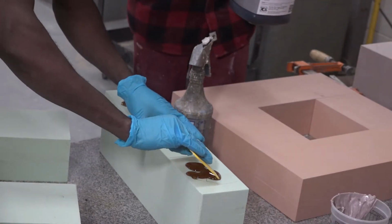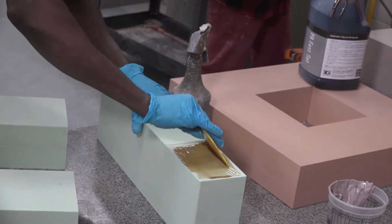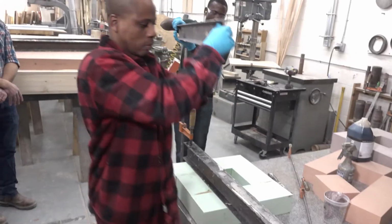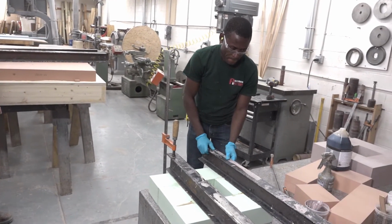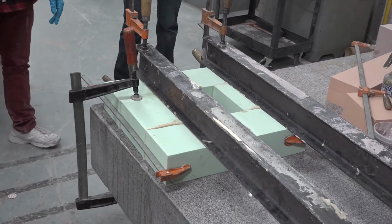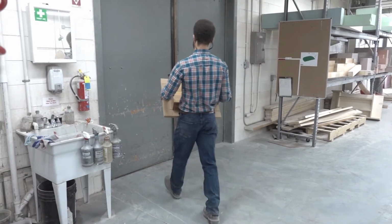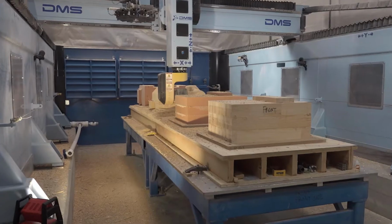Next, we head to one of our granite tables to begin bonding the pieces together. We mix and spread the glue evenly across the surface. Then we use various sizes of clamps and I-beams to ensure that the joints are as tight as possible. After the bonding is complete, we remove all the clamps and prepare the stock for inspection. The job is then checked to ensure all the dimensions are correct. Then it's ready to begin the next phase of its process, CNC machining.